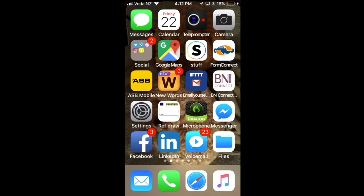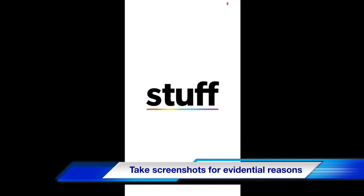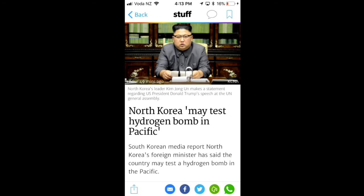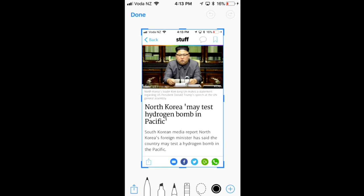Another thing, now you can edit and save screenshots. So you can, let's just bring something up here so I can demonstrate, because there is a change here. As unpalatable as it is, I'll just use this article as an example. Now I've taken a screenshot and see it's appeared down the bottom left corner, which means I can touch it. And I can do some really cool things.